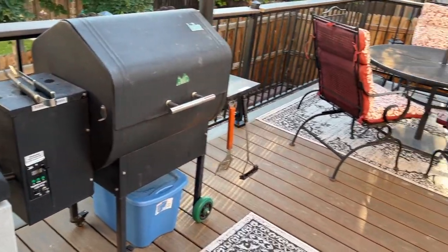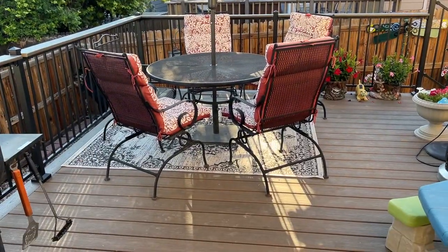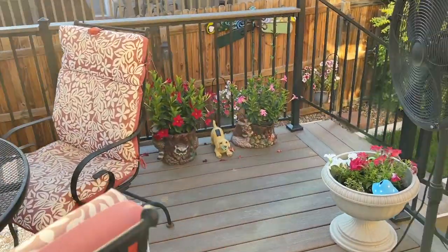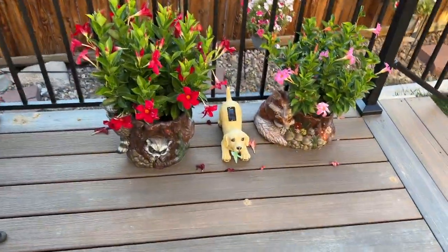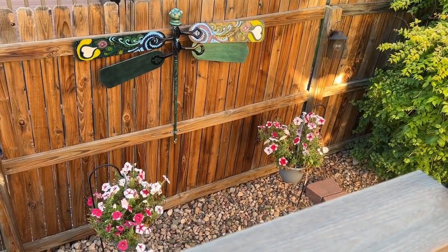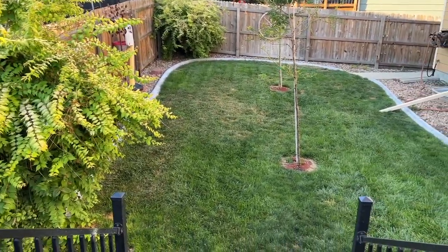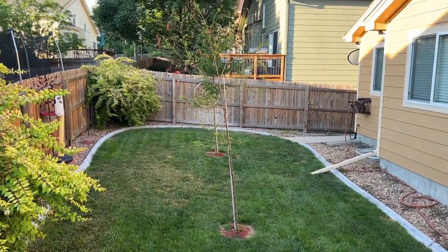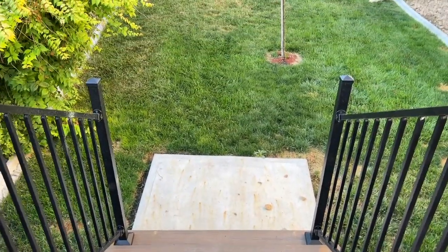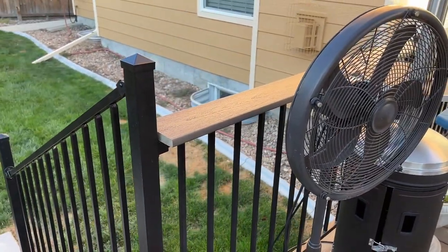The smoker and our table, and then you come over here. Don't mind him. And then when I drag him down, Jax, cool it. And this is our yard. And this is the tree that was in shock from having to be moved. But these are the stairs going down. And more pots.